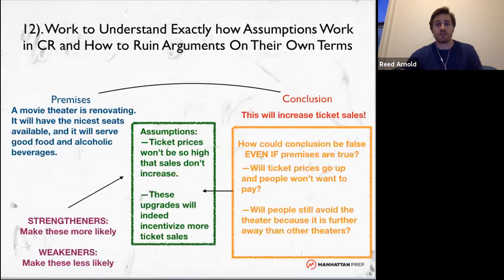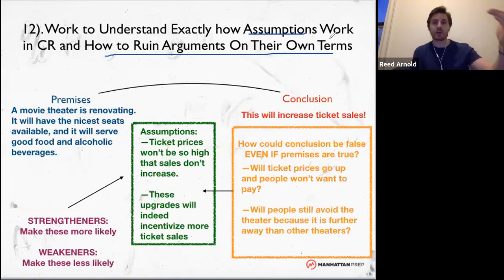Number 12, you need to work to understand exactly how assumptions work in critical reasoning. And you need to know how to ruin arguments on their own terms. This is fundamental to the critical reasoning questions on the test, and especially the assumption family, which is a bulk of the critical reasoning questions on the test.